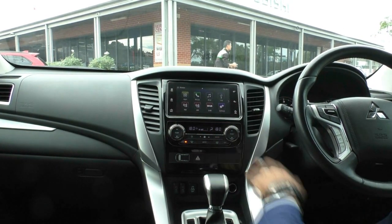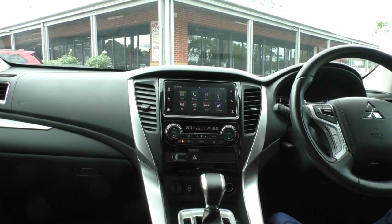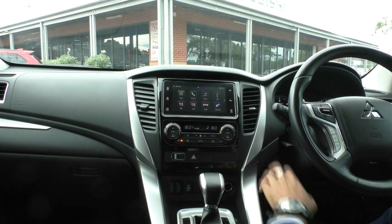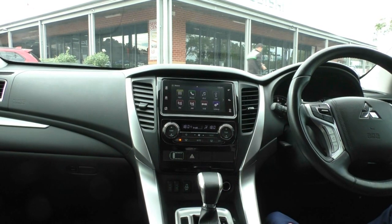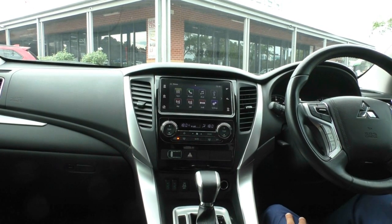Now below that, we've got our dual zone climate control settings, so the passenger can have a different temperature to what you do. And then just below that again, you've got all your seatbelt warnings, so if someone in the back seat isn't wearing their seatbelt, you'll know about it.